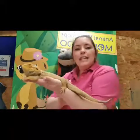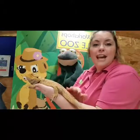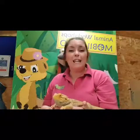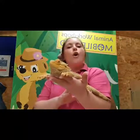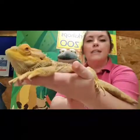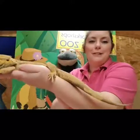Okay, and can you see this beautiful colour of him? He matches the sand. He camouflages. He blends into where he lives so other animals cannot see him. These guys are masters of camouflage. Now, I'm going to give you a little closer look at him because he is a very handsome little boy. Okay, beautiful.